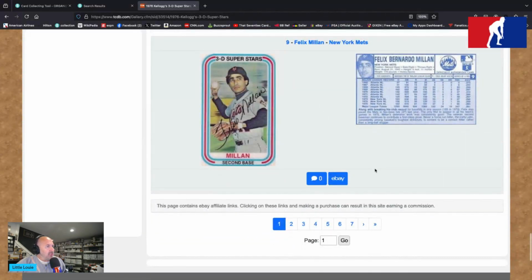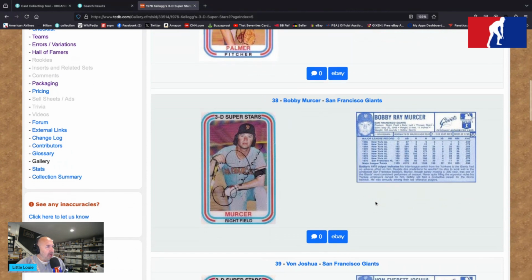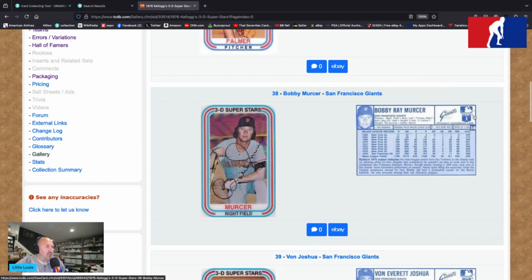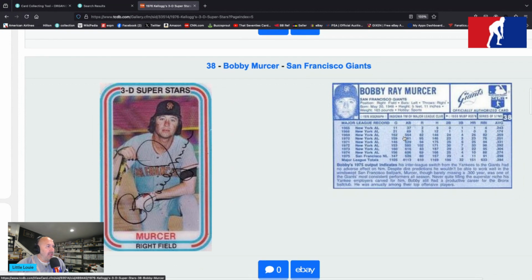So the backs of the cards, very, very fine print that only a 6-year-old kid could read at that time, even though they didn't understand the words or the numbers. Bobby Ray Mercer, San Francisco Giants, position right field, bats left, throws right. Born May 20th, 1946. Height 5'11", weight 165. Hobby is sports. So he is into sports, oddly enough. You see the Giants logo there. You see the MLB logo. You see the MLBPA logo. Officially authorized card number 38. Wow. Insignia, trademark of Major League Club. 75 Exograph is the copyright. Major League Baseball Players Association, all sorts of fine print back there. The lawyers were making out like bandits.